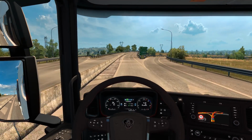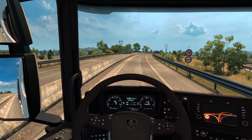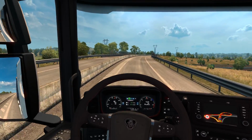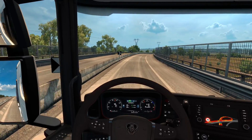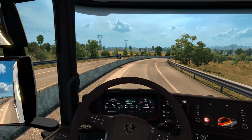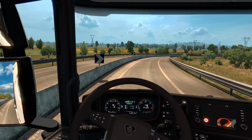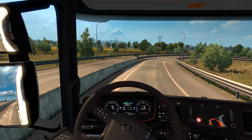I mean, it holds on to the gear right to the end then, as you saw. But there you saw it didn't need to, because it's got all that torque behind it. It's a really intelligent gearbox, and all the code that's gone into it. But yeah, let's get onto the road here.